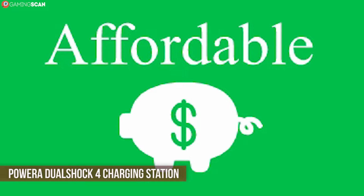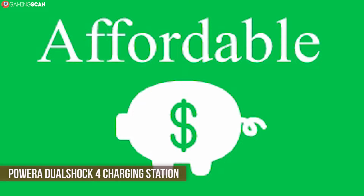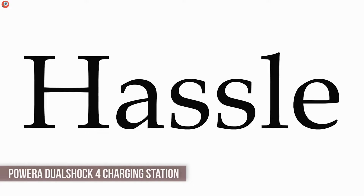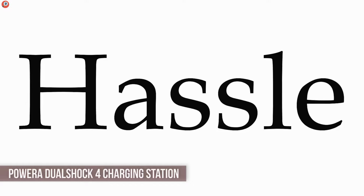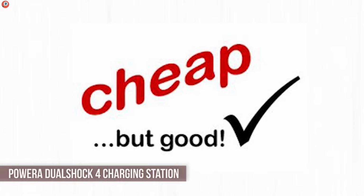The main selling point here is the price. It's definitely the most affordable entry among these 3, but there's always a trade-off to this. In this case, the build quality is a bit flimsy, and fitting the controllers onto the charging station can be a hassle. But these are fairly insignificant drawbacks if you're looking for a cheap but reliable charging station.